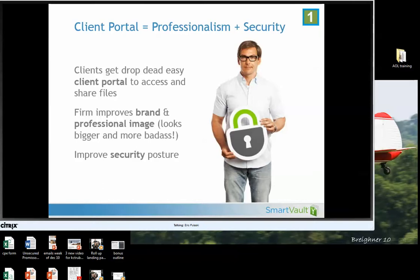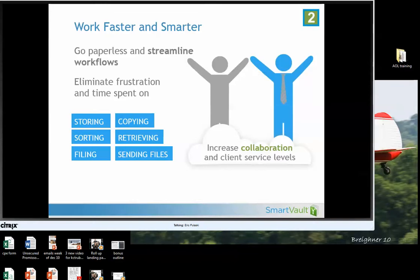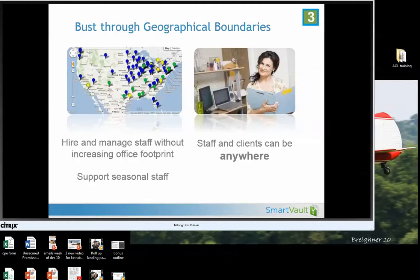There are compliance issues where you've got to make sure that when things travel outside your office or you email documents, it's done in a safe and secure way. So you can set this portal up with your logo. It gives you a very professional look, and it can make a small firm or a solo practitioner give you the presence really of a bigger firm. You can also work a lot smarter and faster. I mean, imagine all the time you spend finding documents, sending them to clients, figuring out what the right version of a file is. All those problems can go away with Smart Vault.